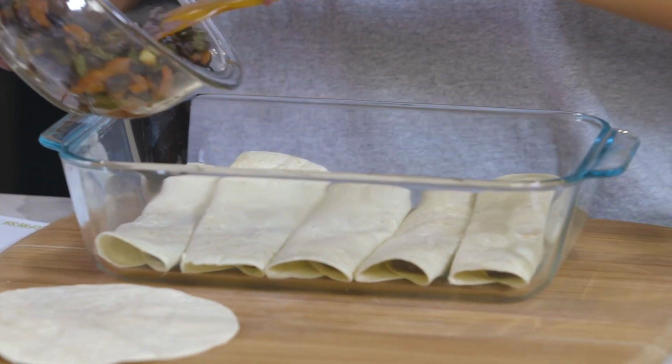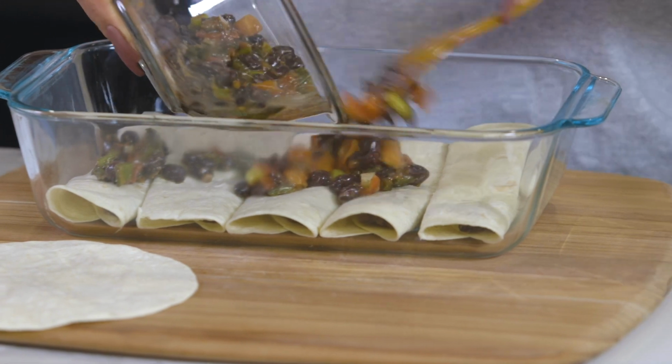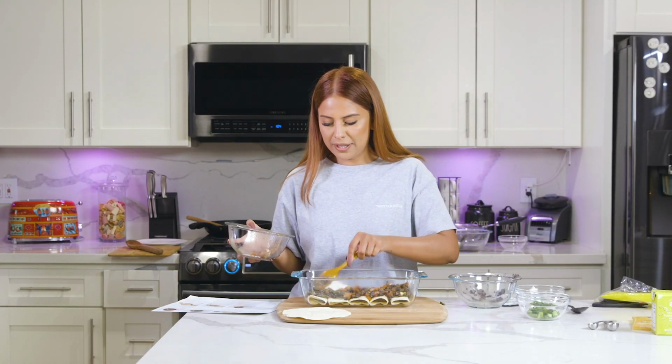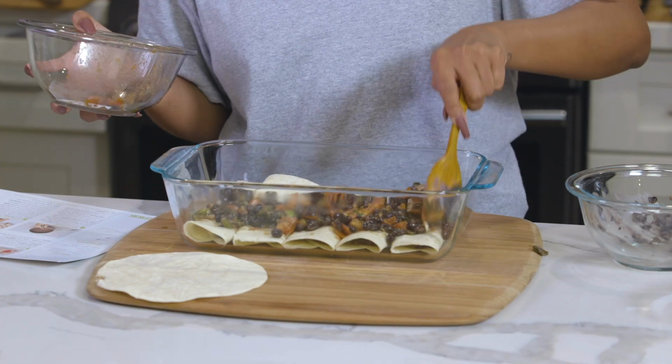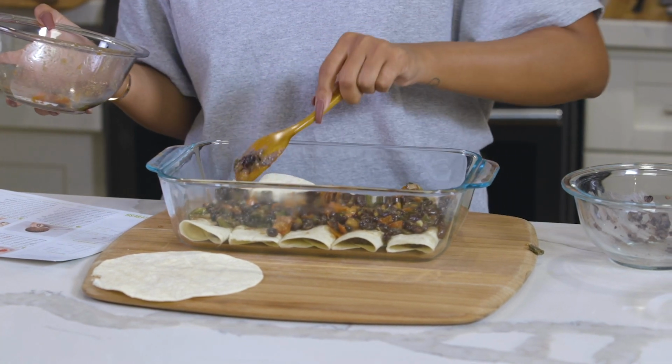And we kind of just wanna spread this all over. Okay, so now I am trying to just make it as even as possible on every enchilada. So, you know, every enchilada has the same amount of love. I think I'm there now.